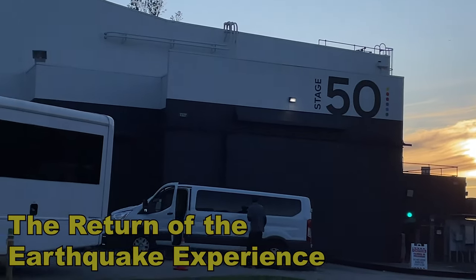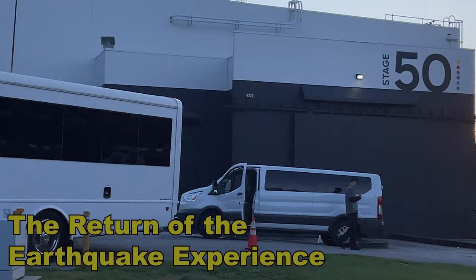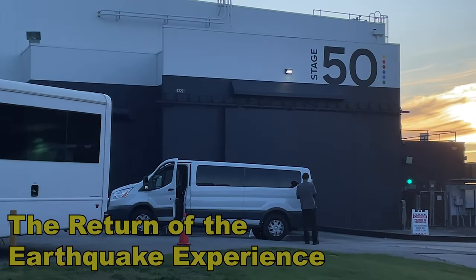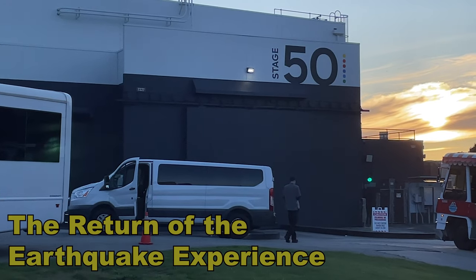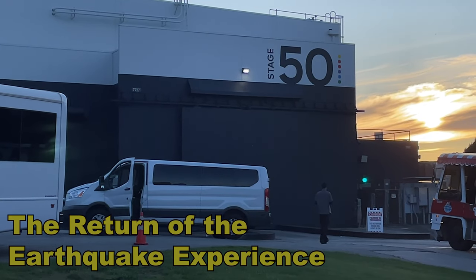You may know that last year we closed the earthquake attraction that stood on this part of the lot for decades. We've made way for this new unrivaled state-of-the-art soundstage that is already in high demand. And yes, there is filming going on inside right now. You can tell that by the Legoland light.